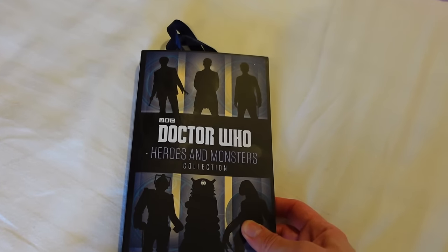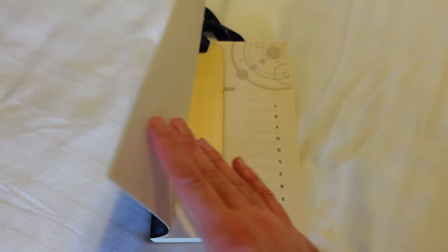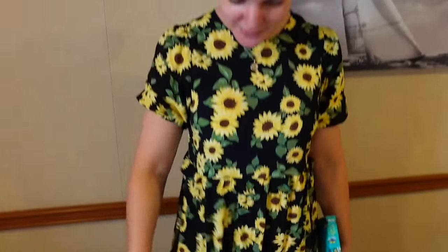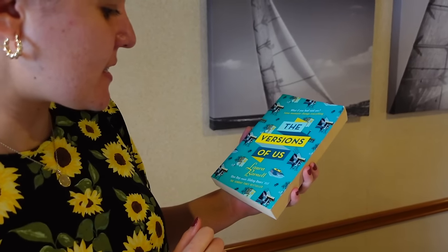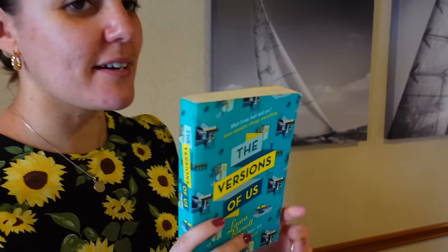So my brother one Christmas got me a load of Doctor Who books and I've been working my way through them. And this one I think is just a collection of short stories. And this is mine, The Versions of Us. Oh, I also put on a summer dress because hopefully the sun's going to stay out for a little bit. So get some sun. But this is my book, The Versions of Us, which is One Day meets Sliding Doors. So I'm excited to read that.